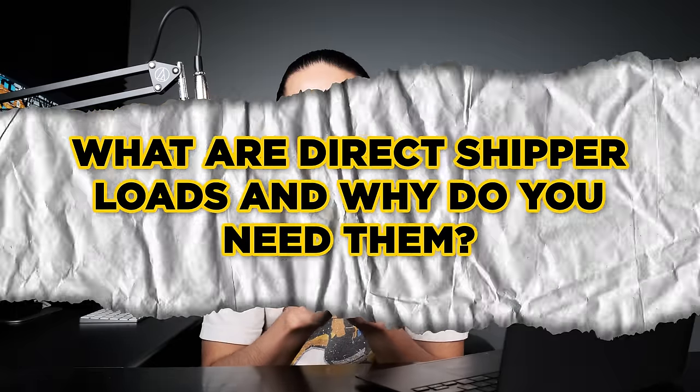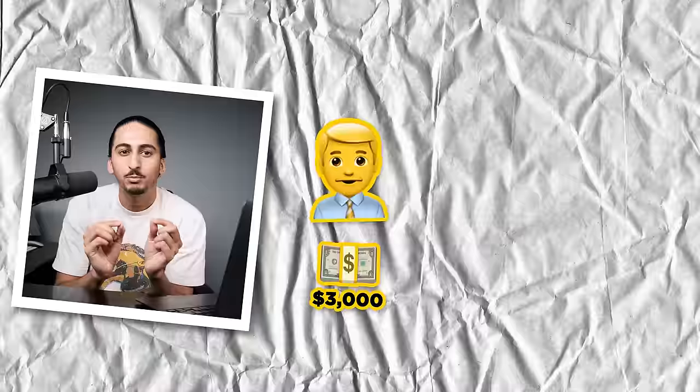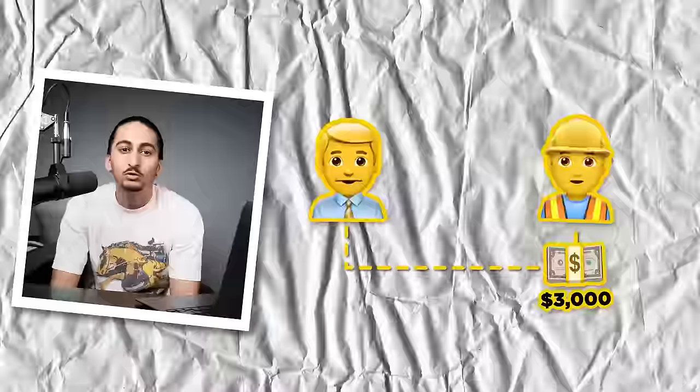So, with that being said, let's jump right into the training and start off by covering the basics. What are direct shipper loads and why do you need them? Simply put, a direct shipper load is exactly what the name implies. It's a load agreement between you, the trucking company, and your customer, which is a shipper. So, for example, if the shipper is paying $3,000 for a load, all of that money is going to go straight to you. Pretty straightforward.